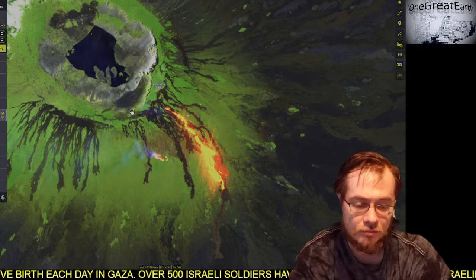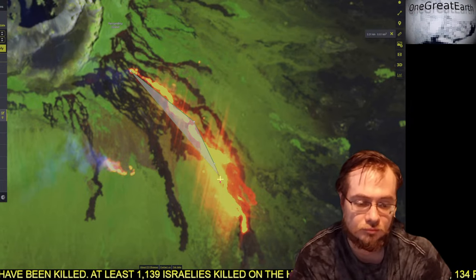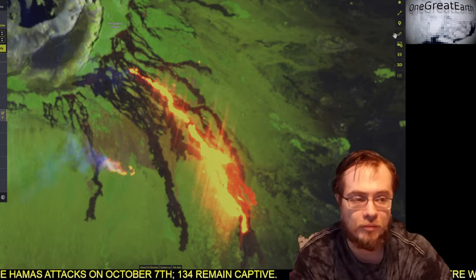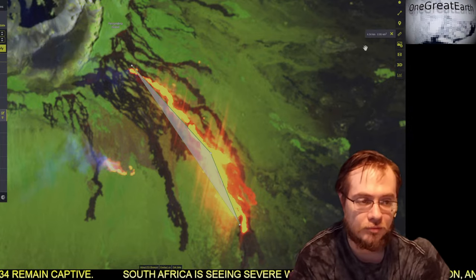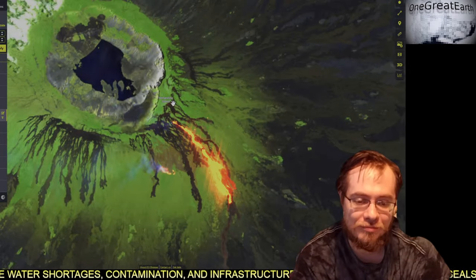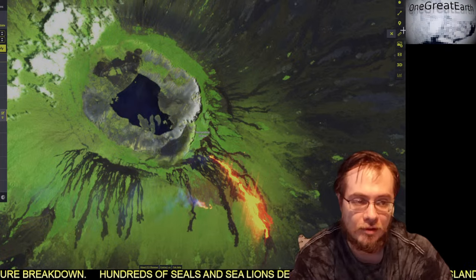Now this here is a massive structure. So it's 4 3/4 kilometers. This is six and a half kilometers, the entire dome structure.